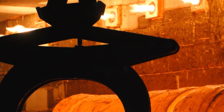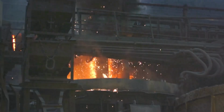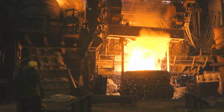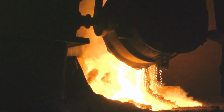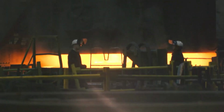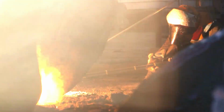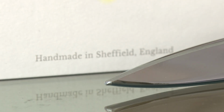Sheffield, also known as Steel City. Its mills and forges were a driving force of the Industrial Revolution. Famous around the world for producing top-quality metalwork. Today, made in Sheffield is still synonymous with quality and craftsmanship, including scissors.